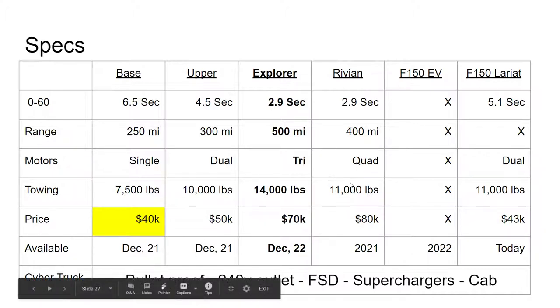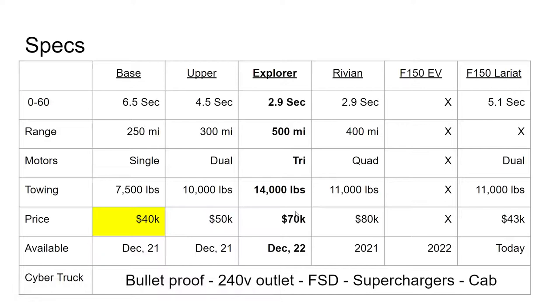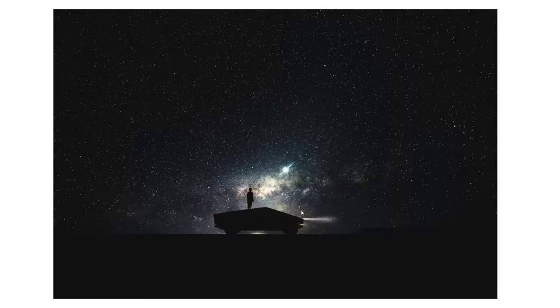Okay, but the Cybertruck has a lot of unique features. It is bulletproof. It has a 240 V outlet. It has full self-driving available, access to superchargers, and a covered bed or a covered cab.